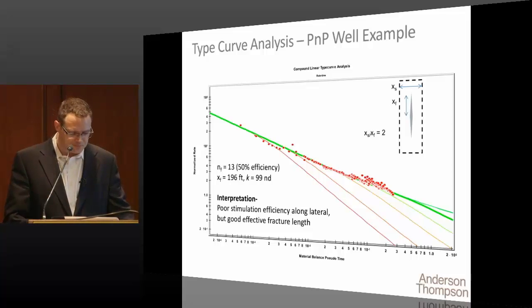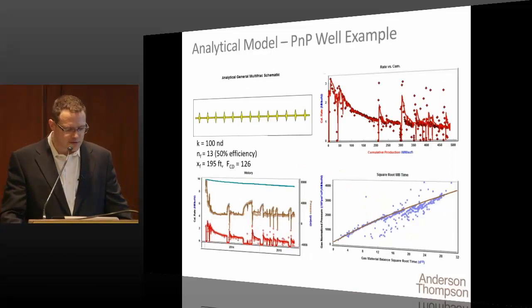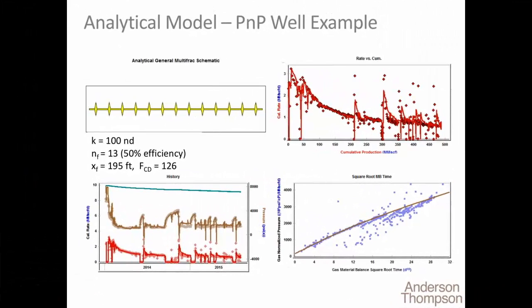worst one. The analytical model that we showed here on history matching the plug and perf is a more rigorous form of interpretation than the analysis. It gives us a little bit more flexibility and more parameters to play with. We're seeing perms of 100 nanodarcy as our constraint, but once again, as with the case of the analysis, a 50% frac efficiency across the lateral.